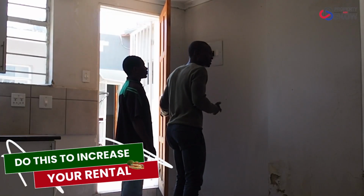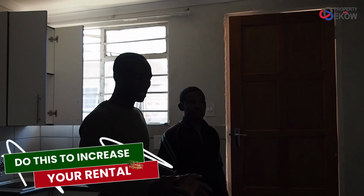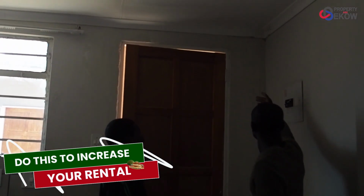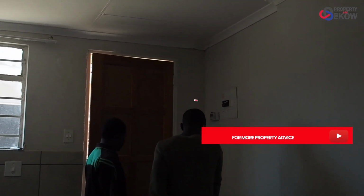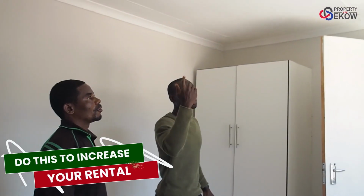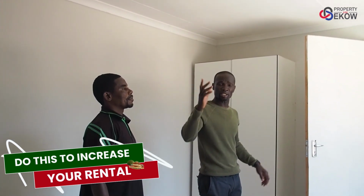This is room number 9, right? We've got 5 rooms empty. We need to make sure that the place is done properly. If you come here, I understand why people are not taking this unit, because you can see it's leaking from here, plumbing, the damp walls. The problem is the roof. So once we fix the roof, then we can paint the place and it will be perfect.